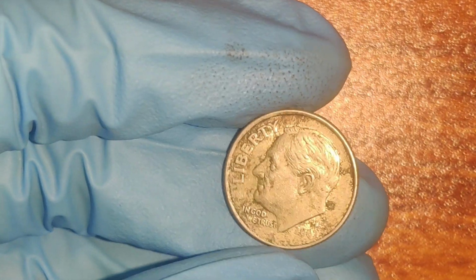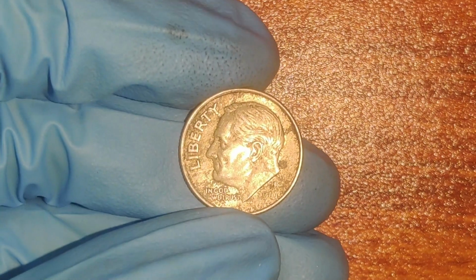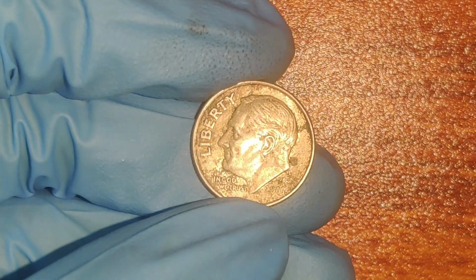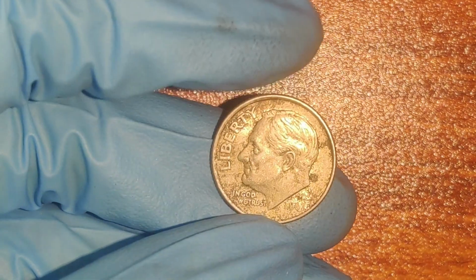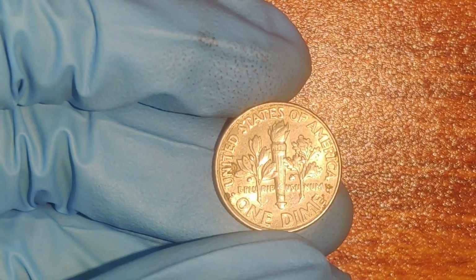A typical 2007 D dime is only worth 10 cents. But there's a rare, extremely rare version of this coin that's sending shockwaves through the coin world, and it's valued at $2.3 million. What makes this coin so special? Well, that's exactly what we're going to uncover today.